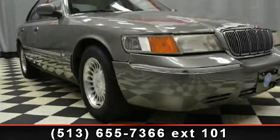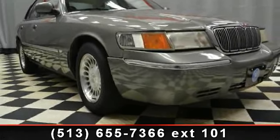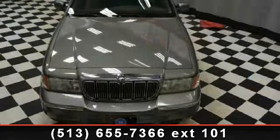Arrive in style with this 2001 Mercury Grand Marquis. This may be the set of wheels you've been looking for.